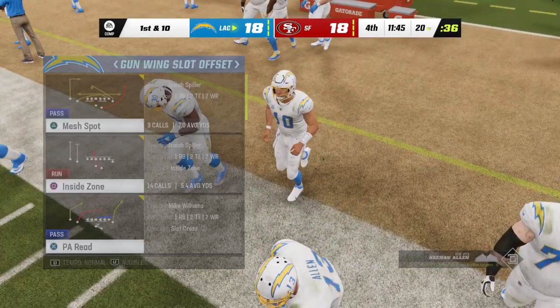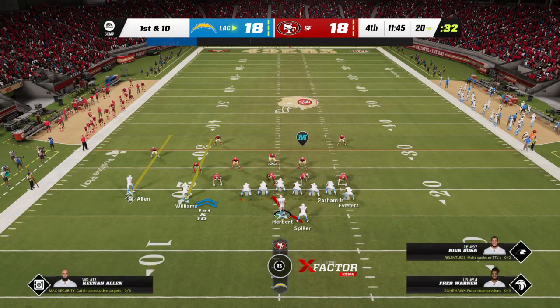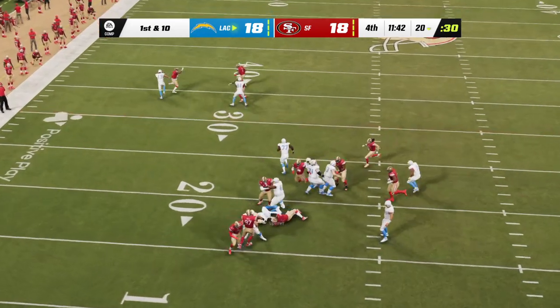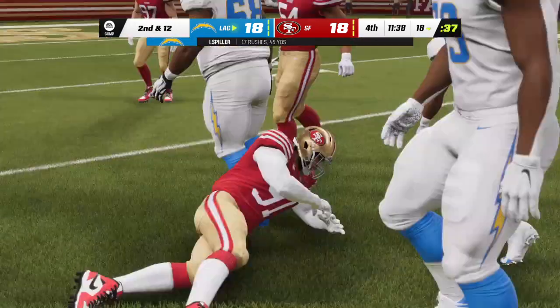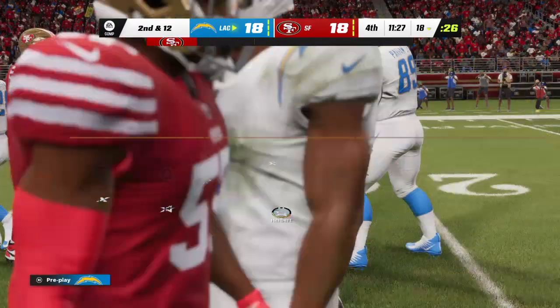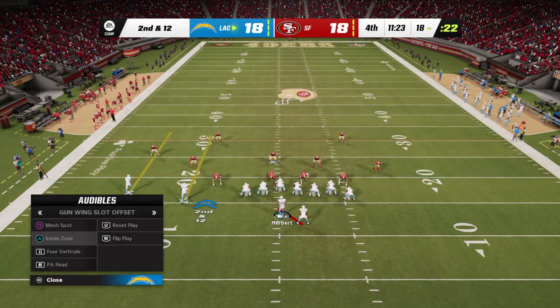The Charger offense making their way back out there. They no longer have the lead after that last touchdown, all tied up in the fourth quarter, and a chance for this offense to mount a potential game-winning drive right here. A former first-round pick, Eric Armstead, the one who got in there to make that play. First play of the drive goes the wrong way. Here's second and 12.